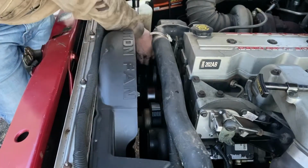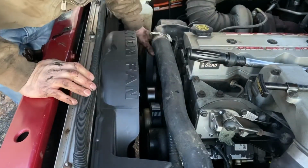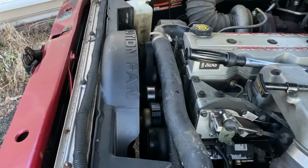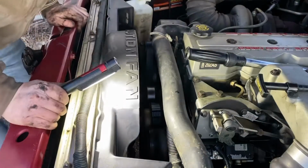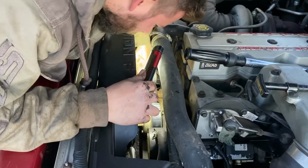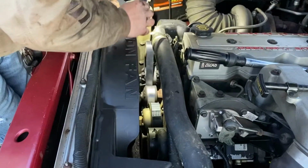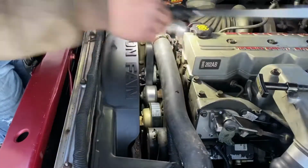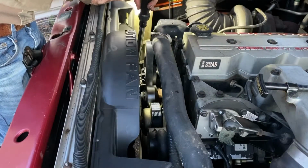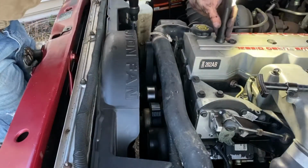All right, it's on there. And what you want to do is double check. I'm gonna grab a light and double check everything. Okay, my alternator's good, nice and centered. Water pump is good. Idler's good. Okay, I'm glad I checked it. My AC compressor came off just a little bit. Just gotta work that the rest of the way on there. That's why you always want to check it afterwards.